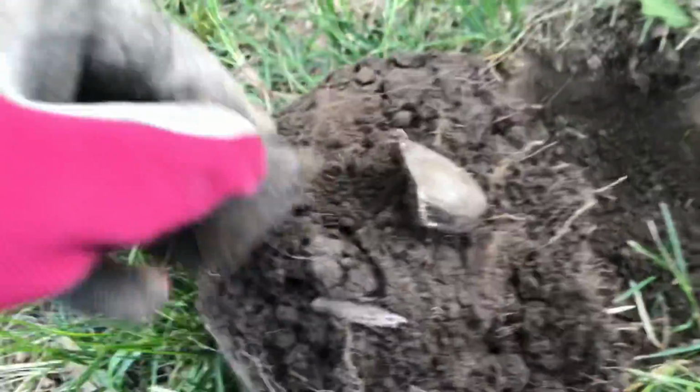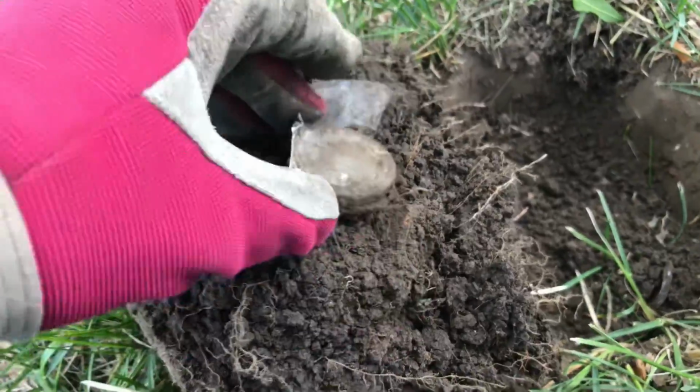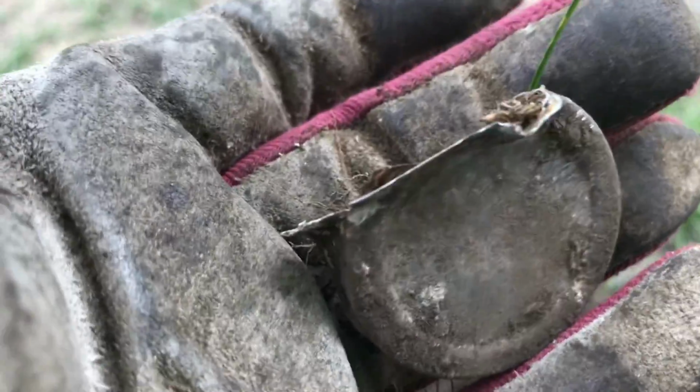I'm out back, and I don't know what kind of garbage hole this might be, but there's some broken glass, and it looks to me to be half of some kind of a compact. So, looks like I also dinged it with a shovel. But kind of cool. I'm gonna keep on looking, see what else I can find. Be back with you at the next hole.